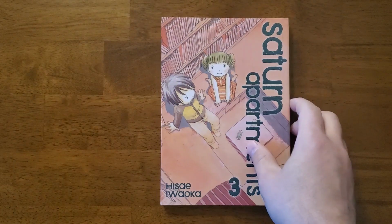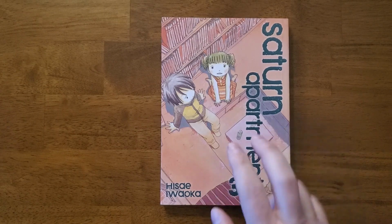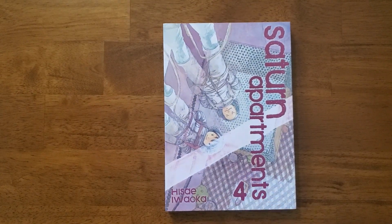Okay, so next we're going to go through the stuff that I picked up from eBay this month. A little bit bigger than normal. Usually I only grab a random volume here or there on eBay, but I managed to find some stuff. If you remember from previous videos, I've been trying to collect Saturn Apartments. I was able to find volume 3 and volume 4 in good condition for a decent price.